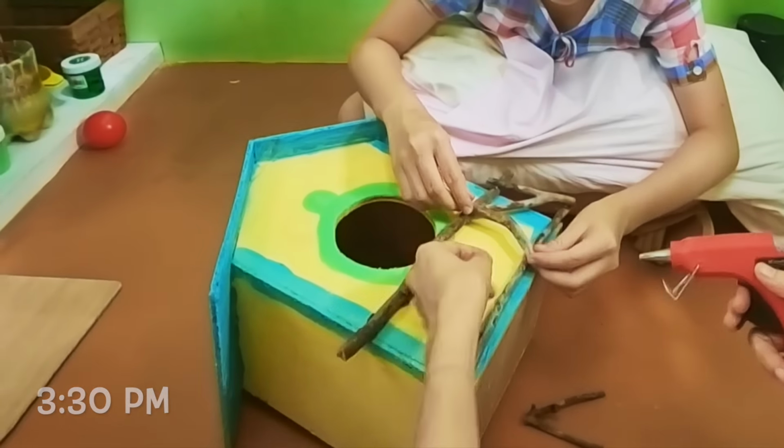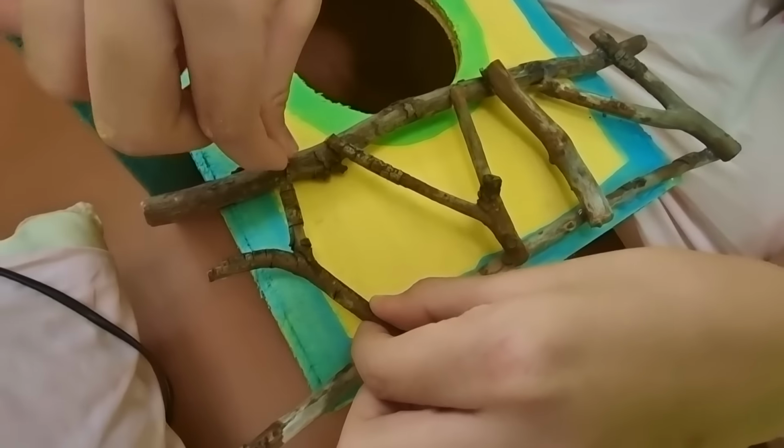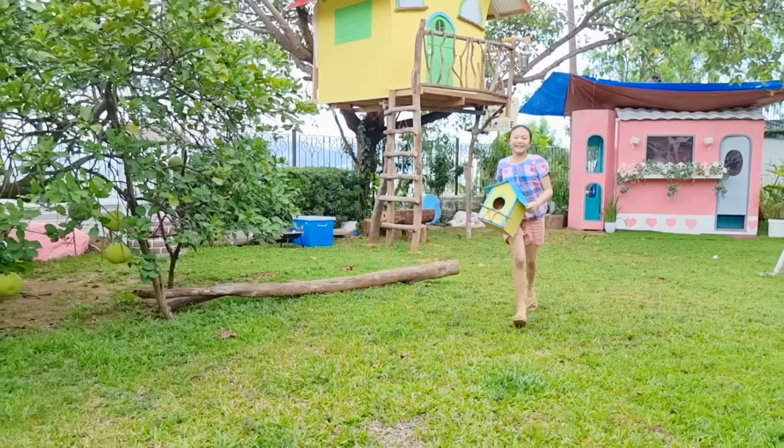Adding these little branches just like our treehouse balcony. Lastly, we leave it outside to dry completely.